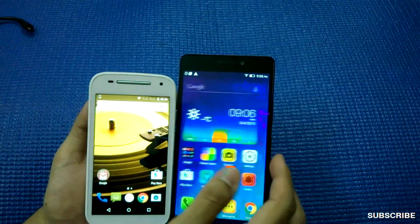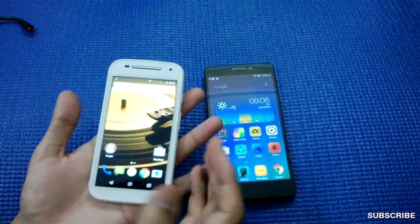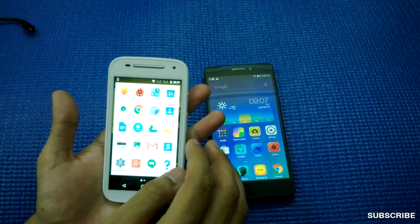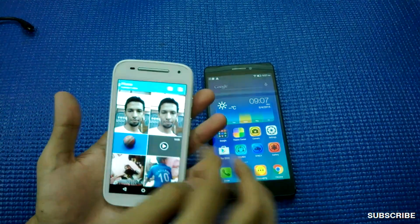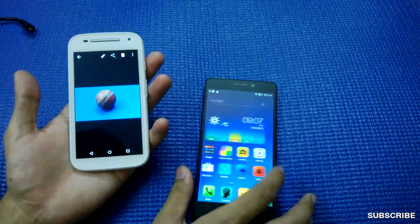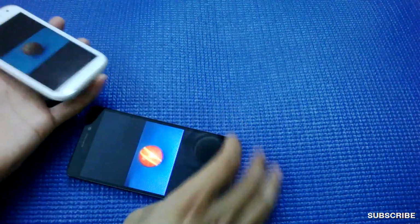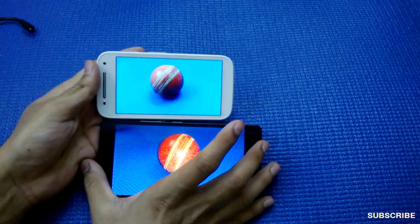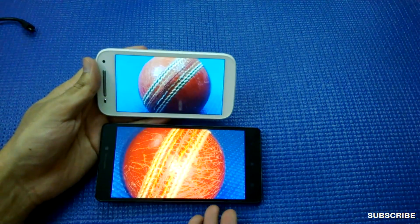Finally, moving to the camera, I have a 5 megapixel rear camera and a VGA front facing camera on the Moto E2. So let me go to the gallery and show you the images which I clicked on both the phones under the same conditions. So guys, as you can see, there is no comparison.